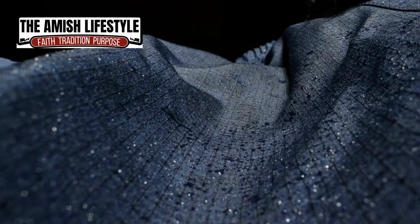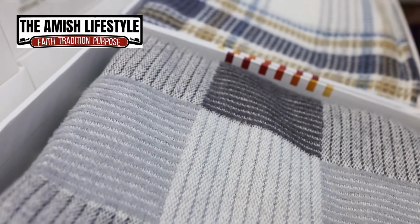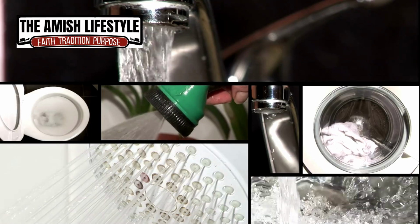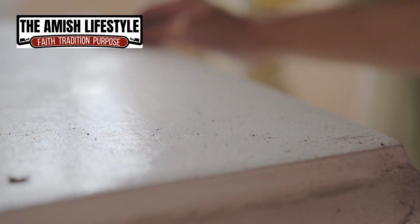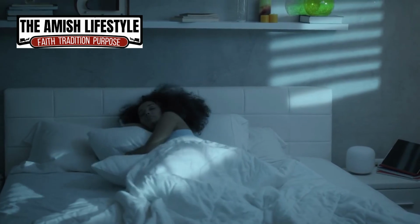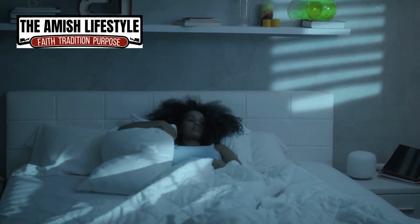Don't use plastic or synthetic fabric. It won't breathe. Stick to cotton or linen. You don't need special gear, just a sheet and a bowl of water. Some Amish families hang damp cloths near windows too. Moves the cool air around. It's simple, but when you're tossing and turning, this little trick can be the difference between sleep and sweat.